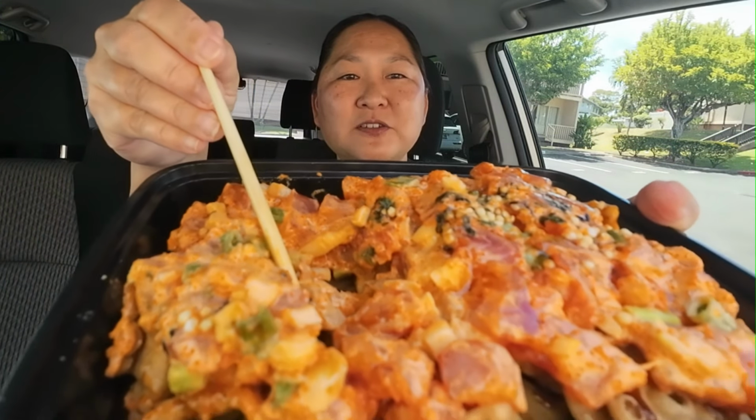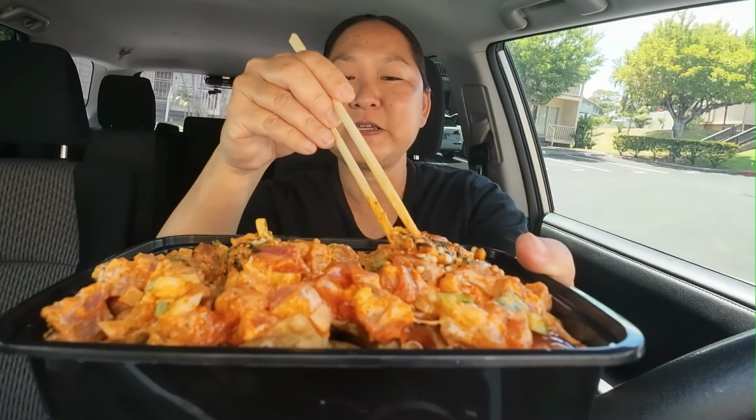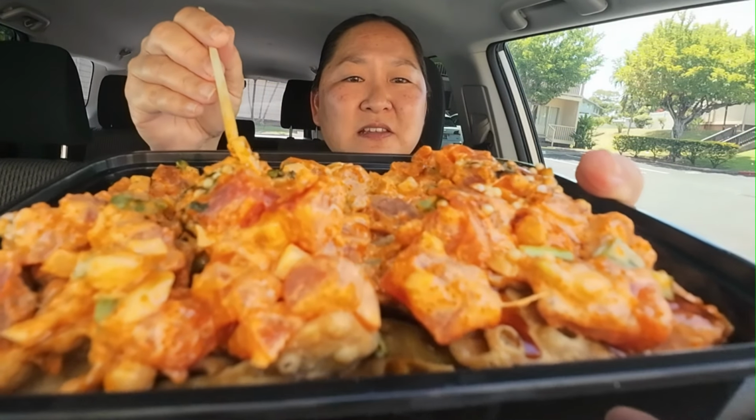I want you to look at this. I'm not sure if you can see, but this is totally full of poke. Look at that. I mean, it's kind of pricey, but similar to, I think it's less than a pound of poke if you were to go elsewhere. Just the poke itself in the little container they put it in. That is massive, and it's delicious.